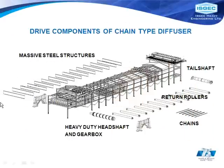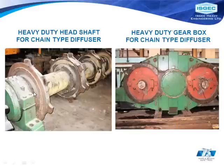These are the chain diffuser components. You can see the massive structure, top trusses, then big base frames, shafts, head end shaft, tail end shaft, return roller idlers, a lot of chains, and heavy duty head shaft and gear boxes. You can see one more live photo of how this chain diffuser has the shaft and sprocket arrangement, and the big chain type diffuser has these gear boxes.